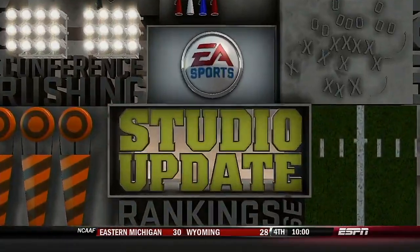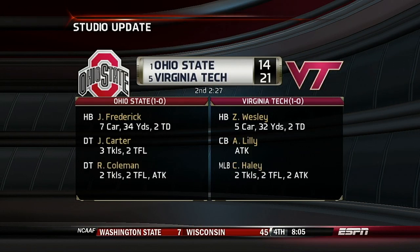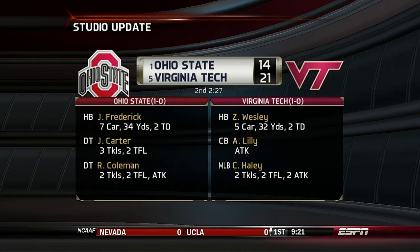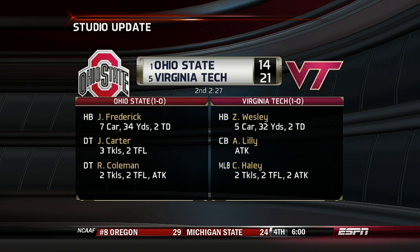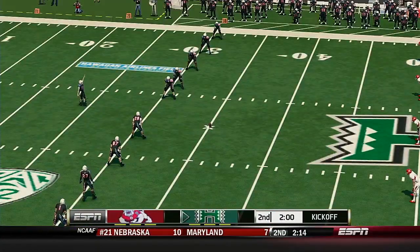Here's an update from the studio and Reese Davis. Let's have a look at what's going on with the top five. The Hokies keep pounding away on the ground, and they find Pater. And for Wesley, he stuck it in the end zone twice. The Hokies lead 21-14. It's 27-0 here.